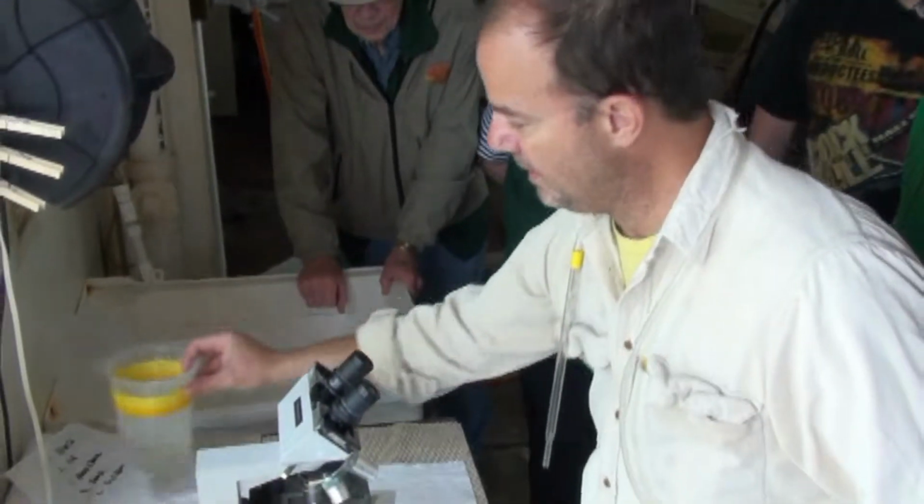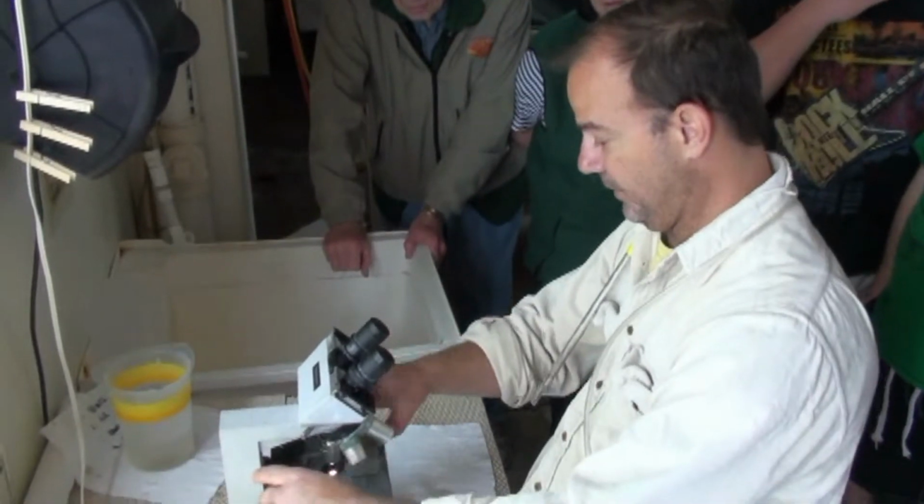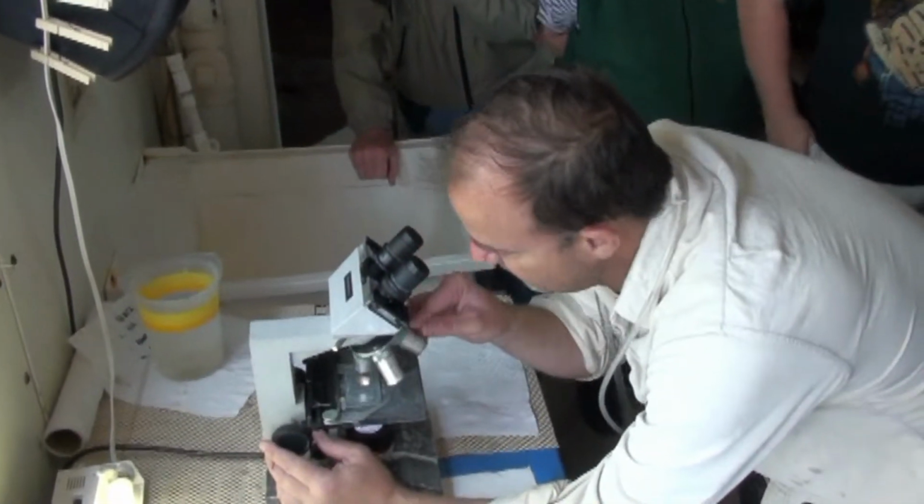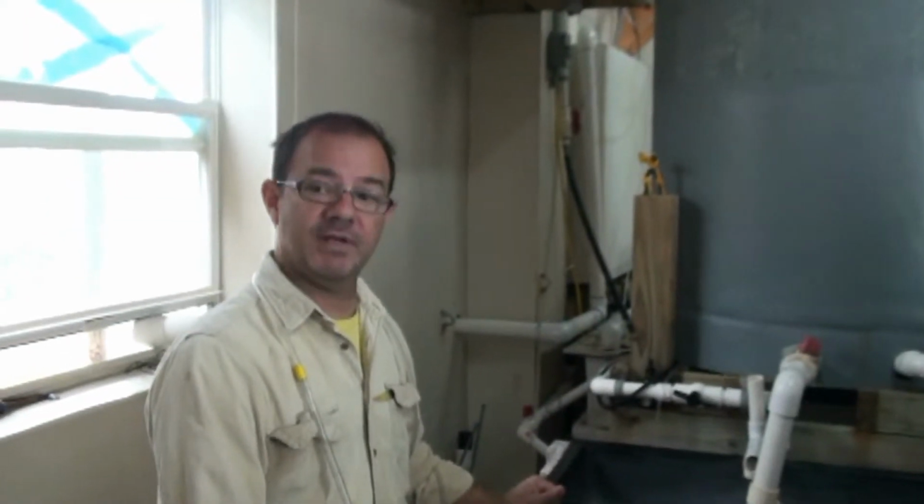Okie doke. Now let's look at something that should look much different. Hi, baby! Yep. You see now they're fully shelled, with a growth ring, and a little foot that looks like a tongue. They're no longer swimming. So first, as we're swimming, they were 7 days old.